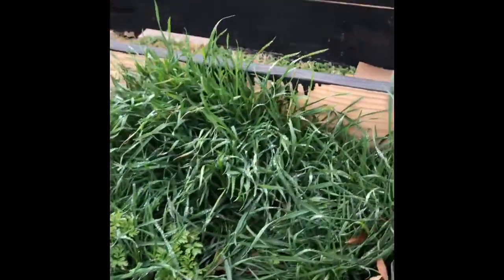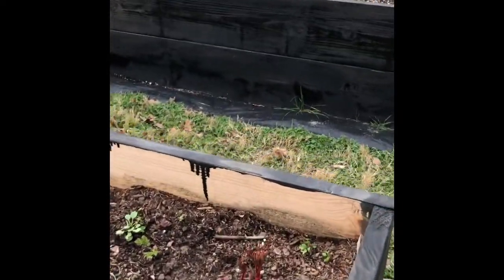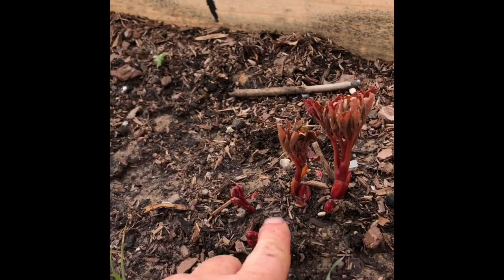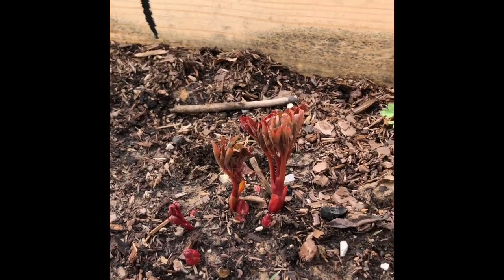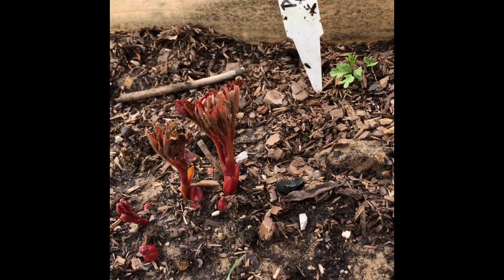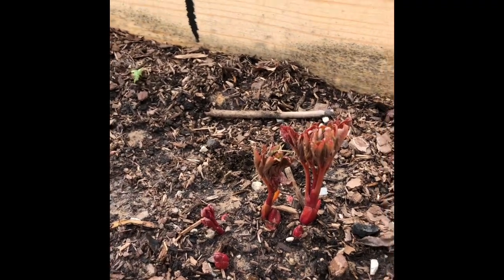And now I'm going to move over here, and I'm going to show you some that are really moving along. This one here, look at how large. And there's 7 eyes I've counted on that. This is here, and I had it marked. I had my little marker, and it's a Pink Hawaiian Coral. So that is an early blooming peony.